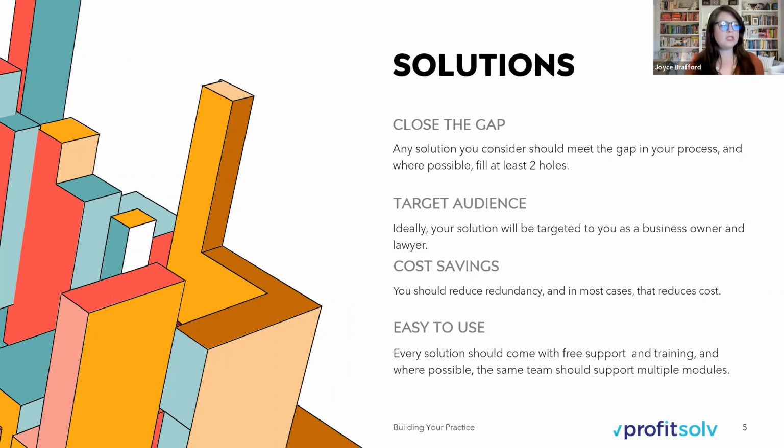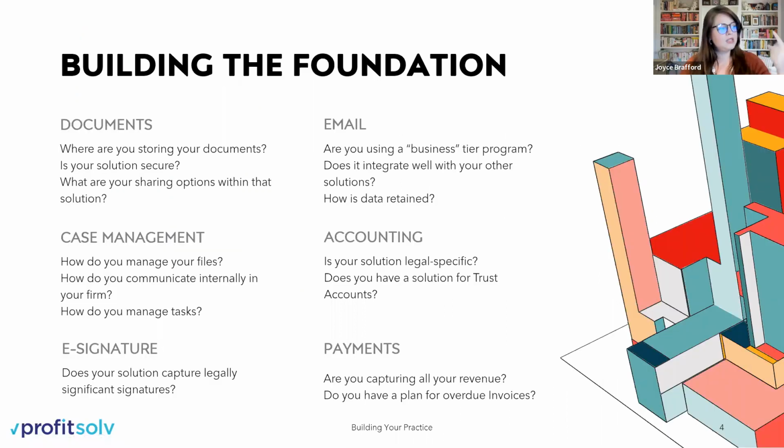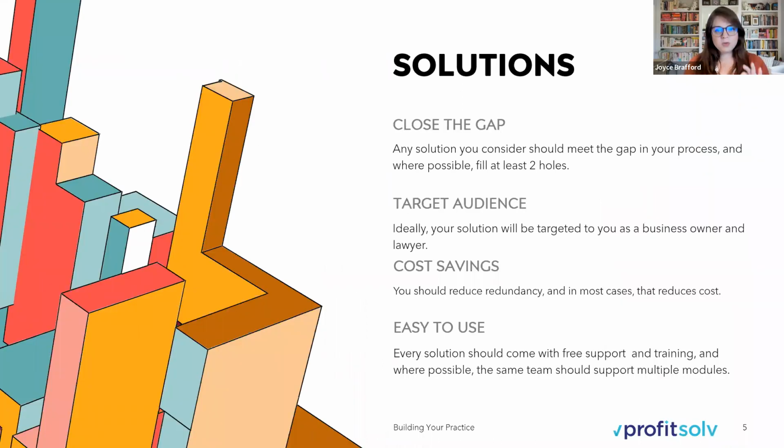Any solution that you consider should close the gap, should meet the processes of at least 2 of the holes that you have. Yeah, there are other things that you can build on top of, but those are your essential features. Again, documents, email, case management, accounting, e-signature, payments. You have to have the 6, right? If you are going to purchase something new, I would encourage you to try to bundle your solutions to minimize your cost, right? And ideally, anytime you purchase something, your solution will be targeted to you as a legal professional and not just small businesses.